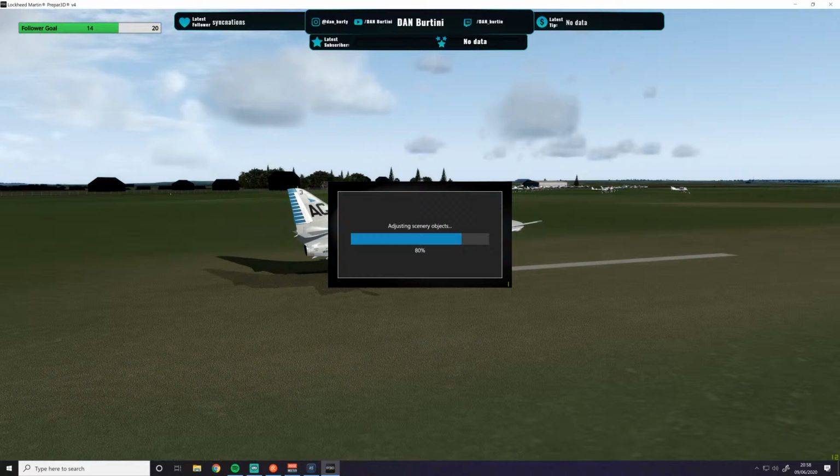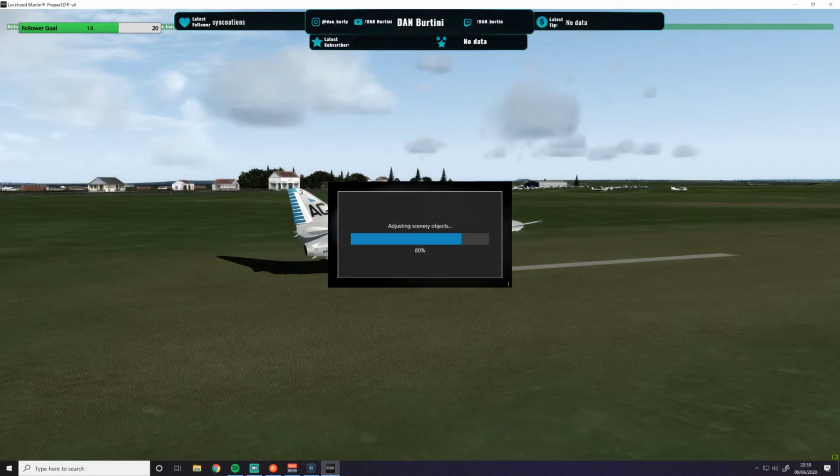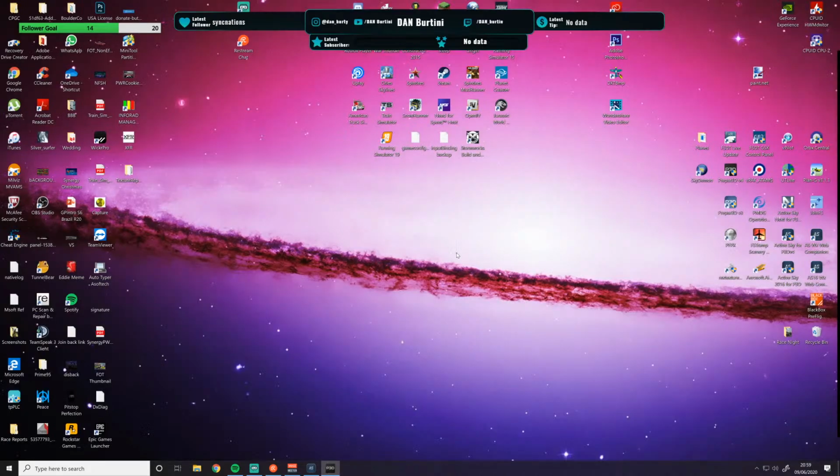Oh yeah, the scenery's all here. Looks like UK 2000 scenery to me. And exit.